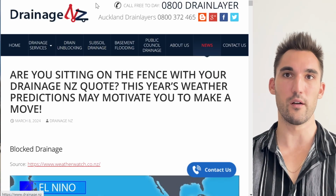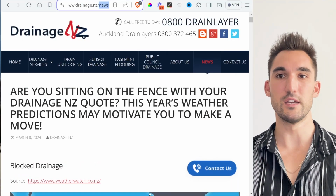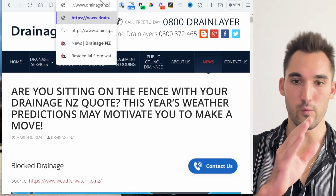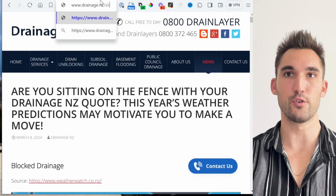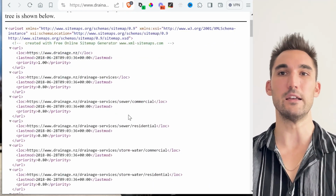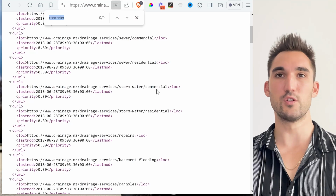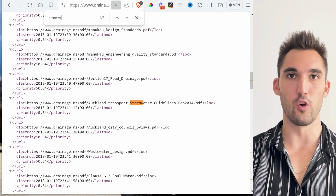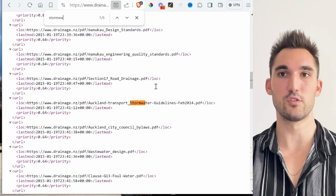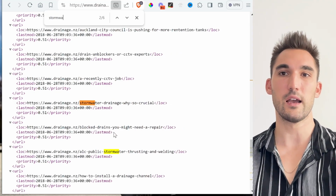So you just go into the URL. I'm just going to bring it down so you can see here. So what you do is you go into their URL, whatever their URL is, slash, and then you go sitemap.xml. And typically that will pull out their sitemap, as you can see here. And now the quickest way to do this is to just search storm water, or whatever the keyword is. You might have to do storm space water, but let's go storm water. And you can see here a couple of ideas.